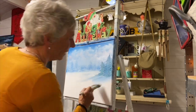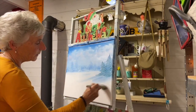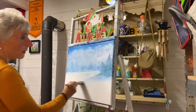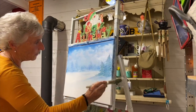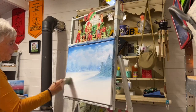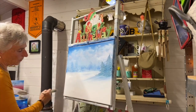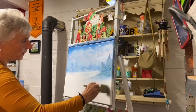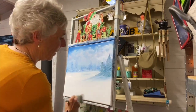Alright, so there we are. Bring that down. Put the colours in. Okay. So we'll bring that right over here, but I am going to do a few more trees on this side. Evens up. We'll pull that colour in. And I'm just going to add a little bit of white snow to the rest.